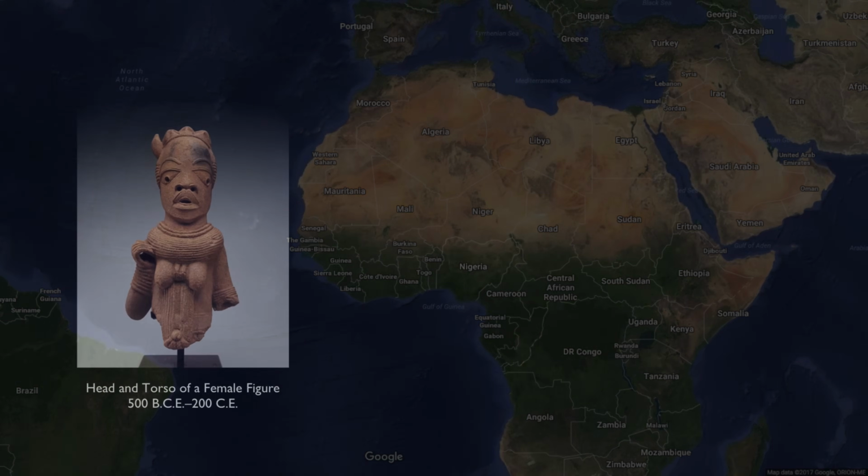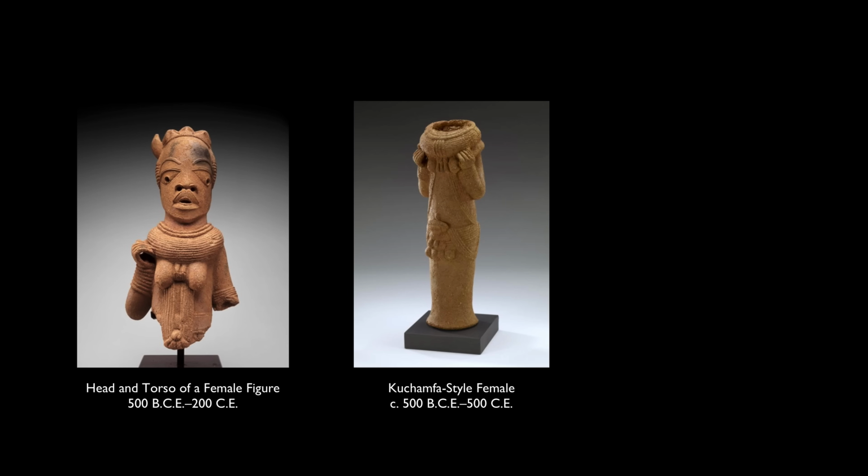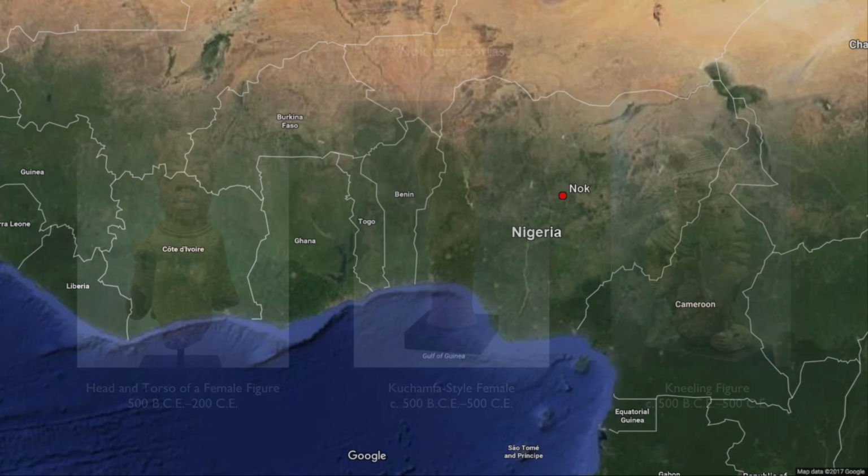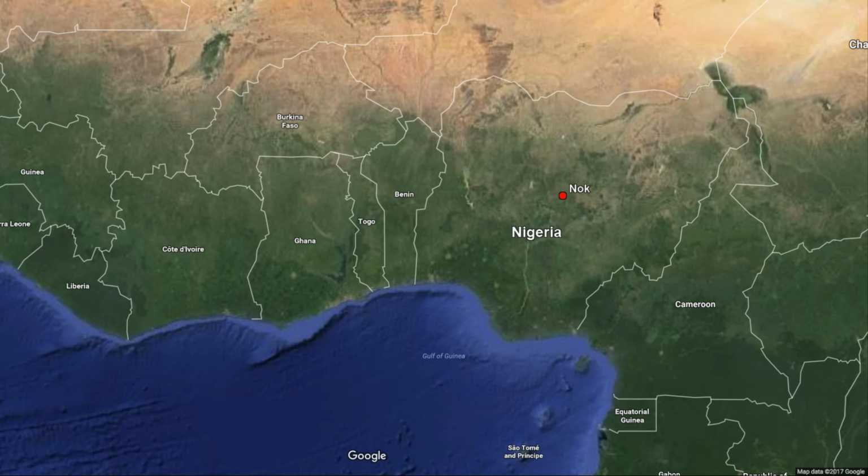that have been found. We've found heads, we've found bodies positioned in standing or seated or prayer positions, and we've also found animals from this region. They're called Nok terracottas, and Nok really just refers to a small village where the very first one was found. But since then, we've found quite a few in present-day Nigeria.